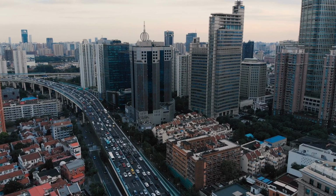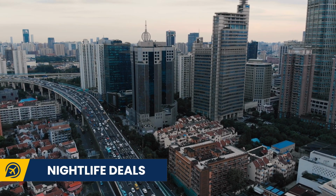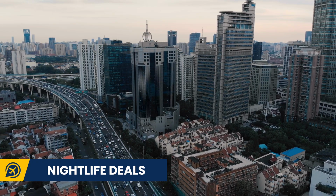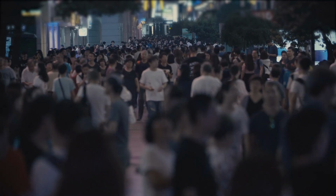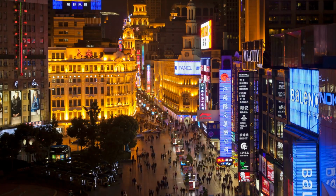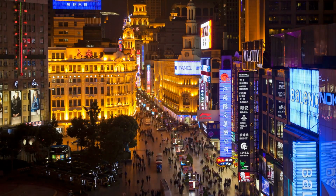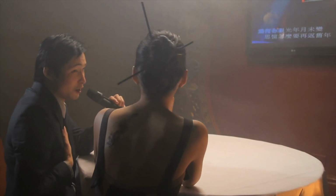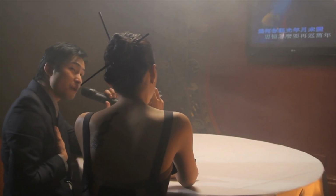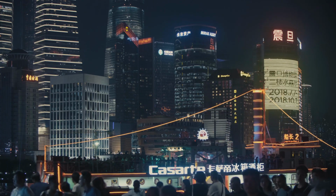And lastly, let's talk about nightlife. Unlike some of the other cities in China, Shanghai actually offers a fantastic nightlife scene. However, it can be expensive. We recommend that you check the happy hours and check for drink coupons that are available in some nightclubs to save some money for your nights out.